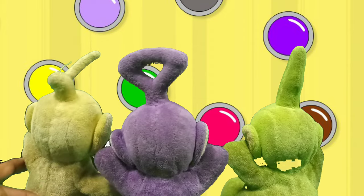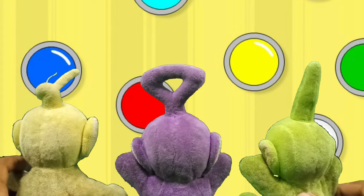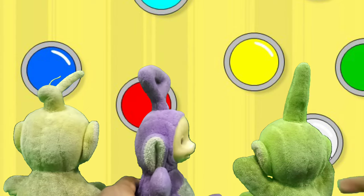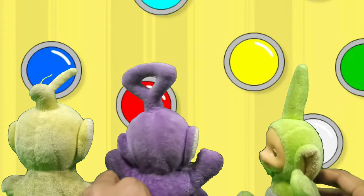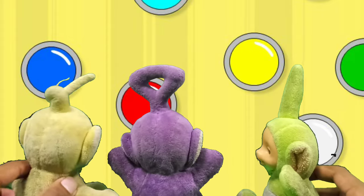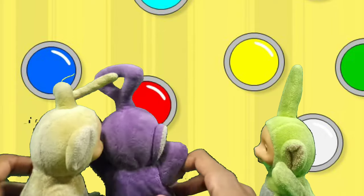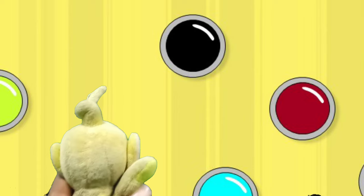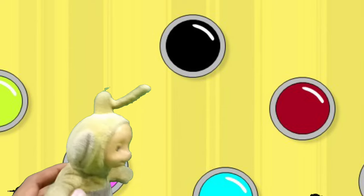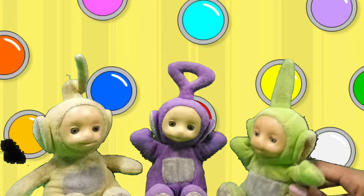Oh, look at that one. There's a black button. Black? Black is even worse than red. I don't think we should press that one. Well, how do you know if it's worse than red? I don't know. Well, you never know what will happen, so let's press that one. But it's so up high. Hang on. Hop on once again, Laa Laa. It's still too high. How are we supposed to press the black button if it's too high?